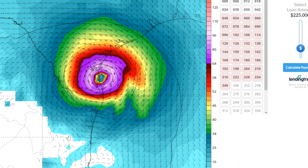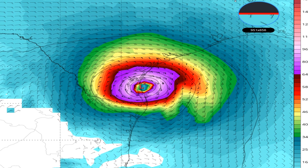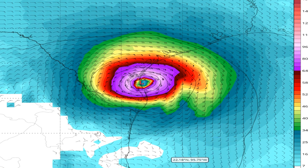So can you guys imagine what it's like right now? What it's going to be like with a 3 to 5 foot storm surge, maybe even higher than 15-foot waves for hours. Constant 15-foot to 20-foot waves, and with maybe extreme amounts of rain.